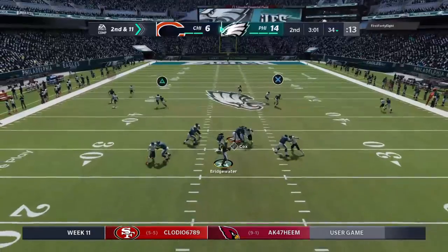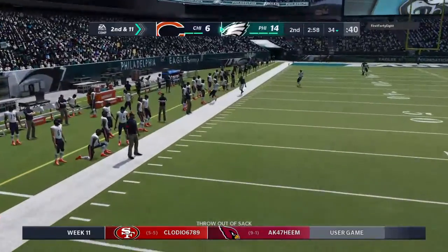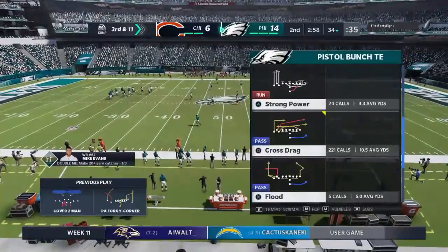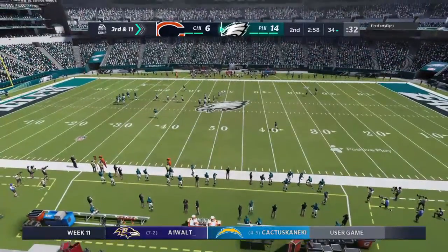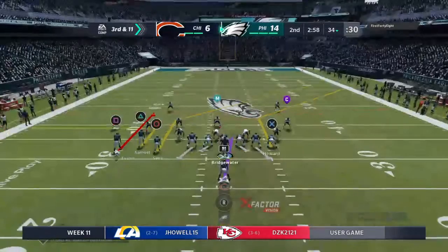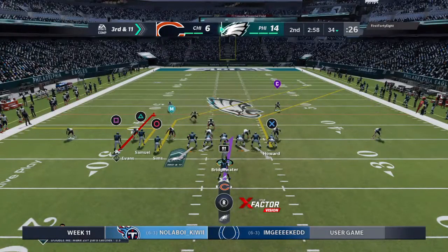On 2nd and 11 now, Bridgewater. And seeing nowhere to throw, he chucks this one away from harm. Incomplete. Now it's 3rd down. The good signal callers would never go back in the huddle and play the blame game because they need those guys to protect him. But on that last one, his offensive line lost their leverage very quickly, and that's why they were able to get to him and hit him as he tried to throw the football and force an incompletion.